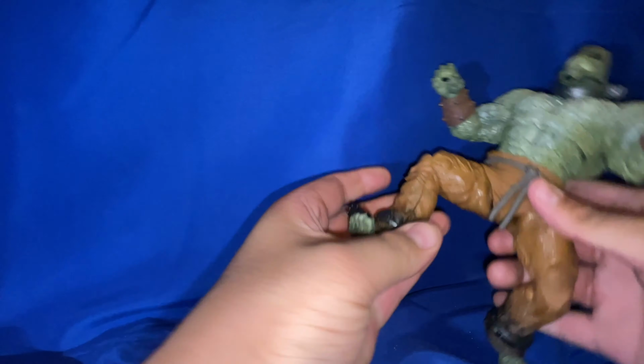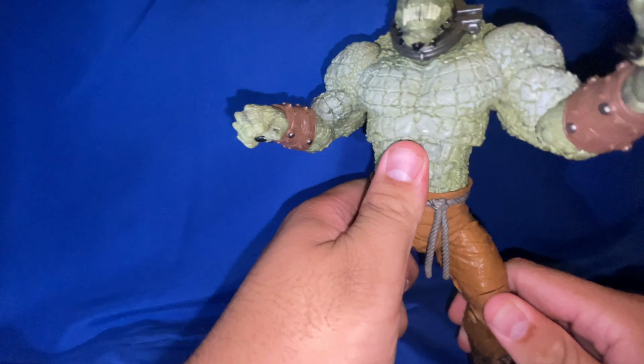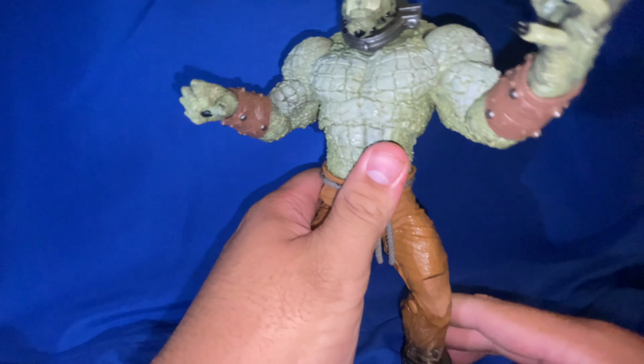The foot, there is a little bit of thigh swivel. There's a little bit of swivel on the foot as well, so it can do a 360. It just looks good. This figure really wants to bend, which is freaking crazy, man.